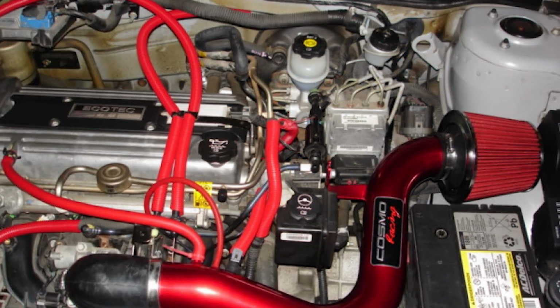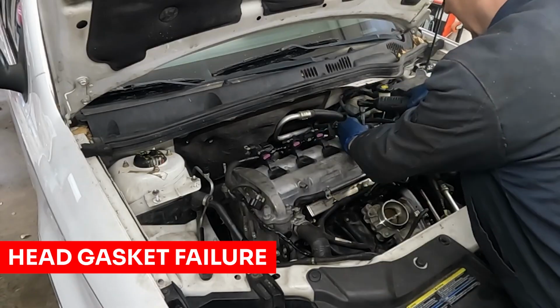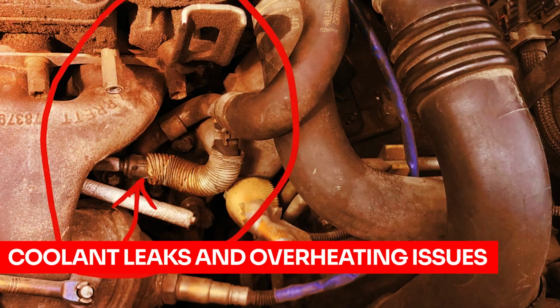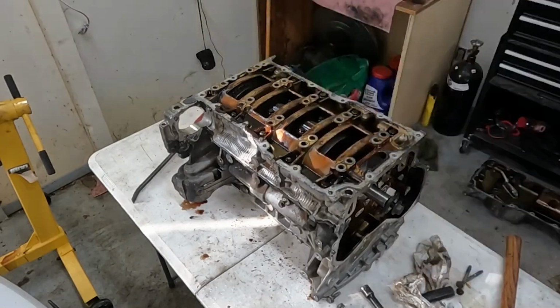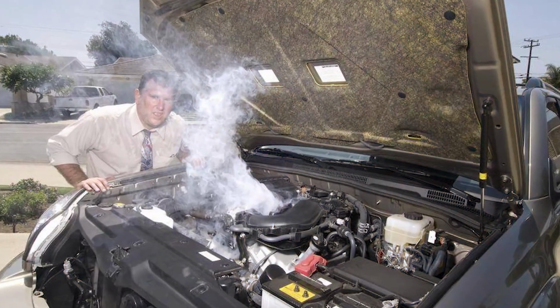One of the most common problems with the 2.2-liter Ecotec is head gasket failure. Many owners experience coolant leaks and overheating issues, often leading to blown head gaskets well before 50,000 miles. Repairing a head gasket isn't cheap, and if the issue isn't caught early, it can lead to complete engine failure.